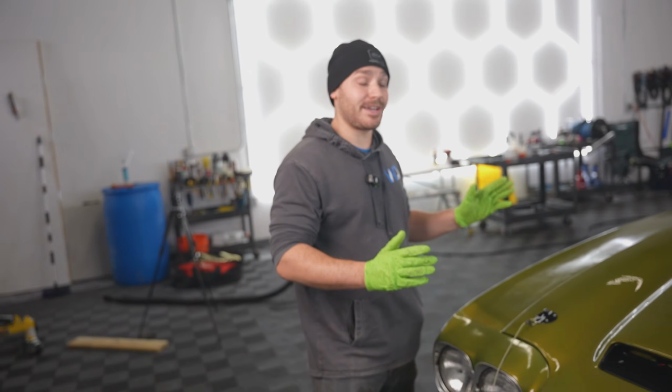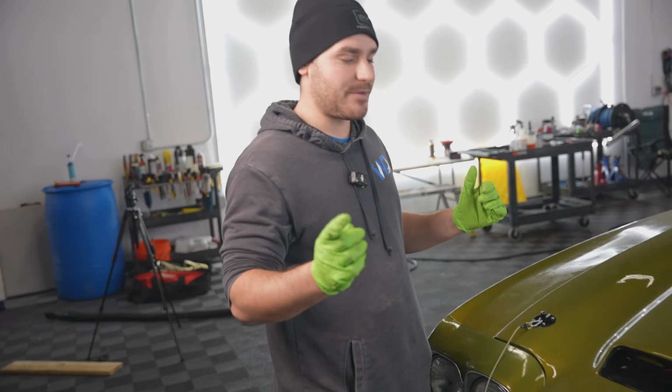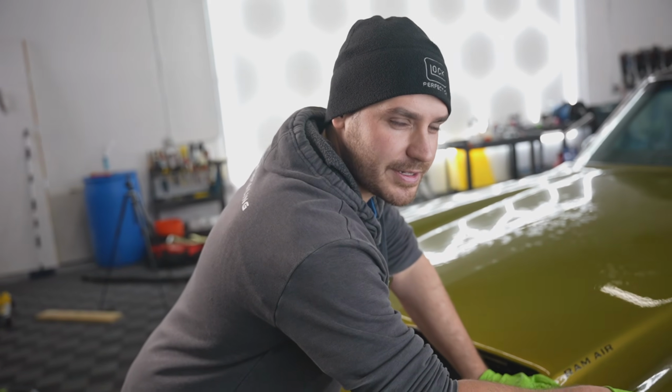We just finished the pre-wash on this GTO and the paint is already looking way, way better, but now we have to check out the engine bay. So I think this is the first and only car that we've had here, Brent, correct me if I'm wrong, that's had hood pins on it. I was gonna say, does this car come with these? No, this car doesn't. I'm not sure if the Judge does or not. You guys let me know.